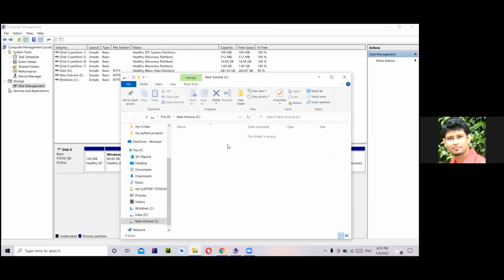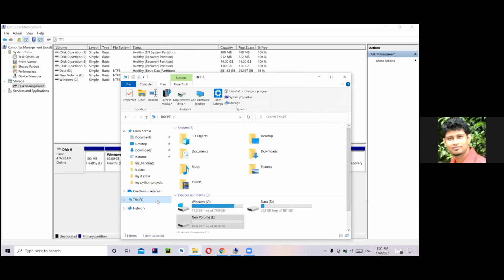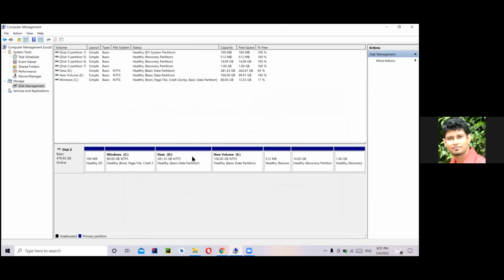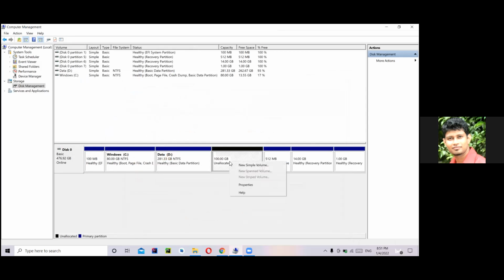Now go to this PC again. Now how many partitions can you see? C, D, and E, 3 partitions. If you don't want that partition, go back and delete it and expand the current volume. But it's better to have some additional partition to keep maybe movies, entertainment purposes. You can keep it, or if you don't want, you can delete the volume.